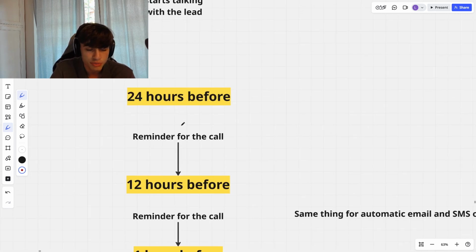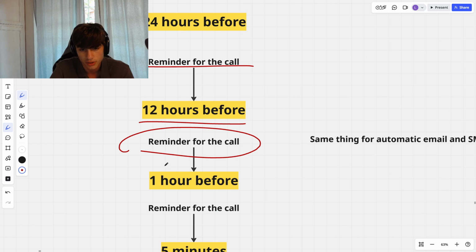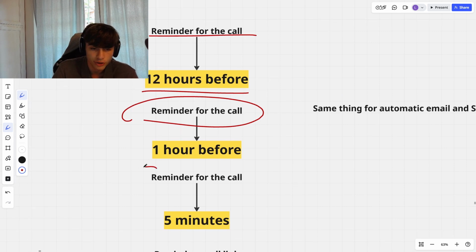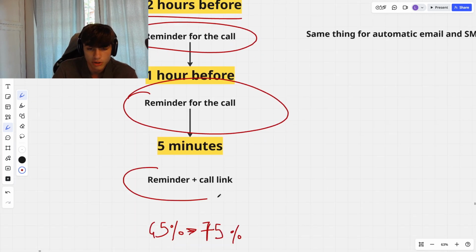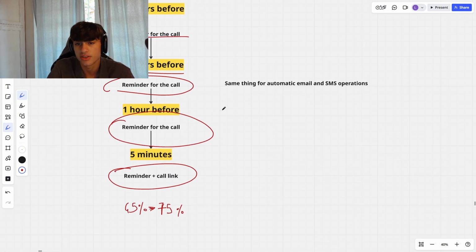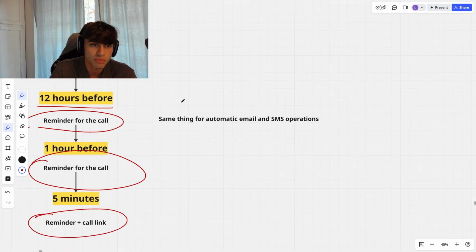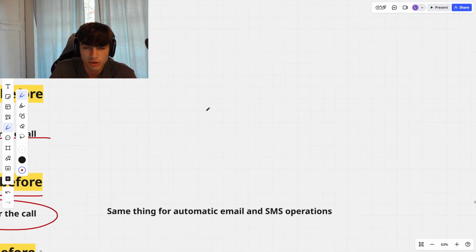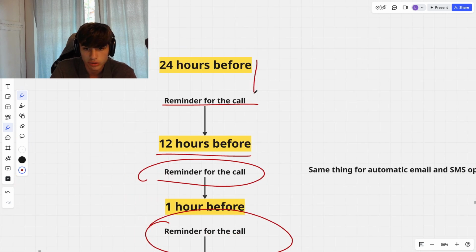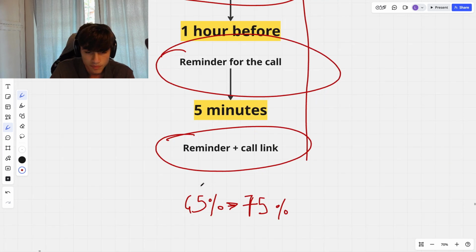Then 24 hours before the call, they get a reminder on WhatsApp. 12 hours before the call, they get a reminder. 1 hour before, they get another reminder. 5 minutes before, they get a reminder and the call link, all on WhatsApp. Obviously, same thing for automatic email and SMS operation. As soon as they book the call, they get the confirmation email, and then they get all these reminders. Same thing for the SMS operations to make sure that they show up on the call.